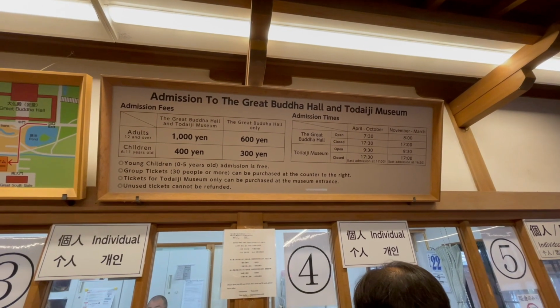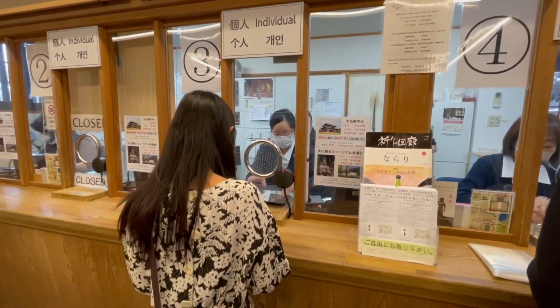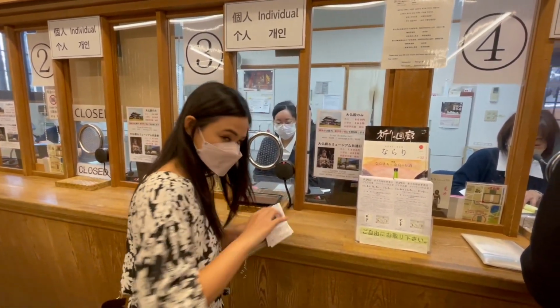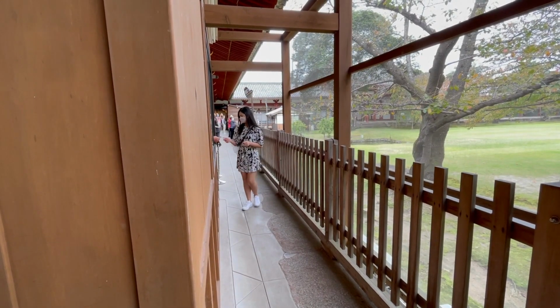Before I enter the actual temple, I need to pay the admission fee, which is 600 yen for adults and 300 yen for children. This is pretty normal when visiting a historical place in Japan.